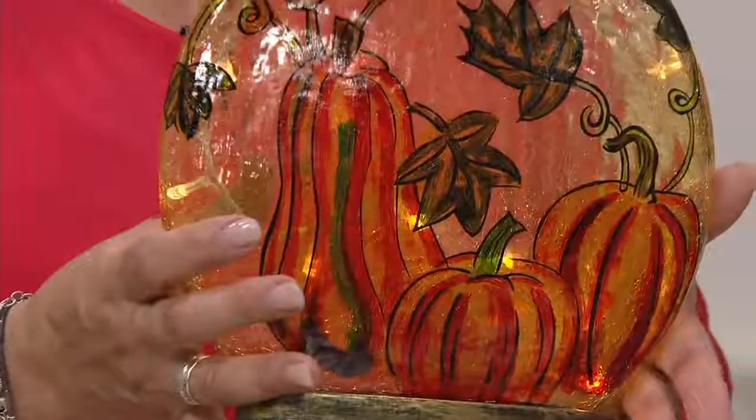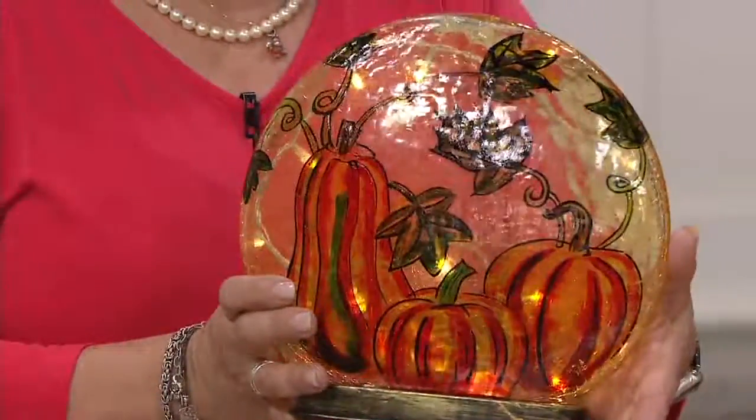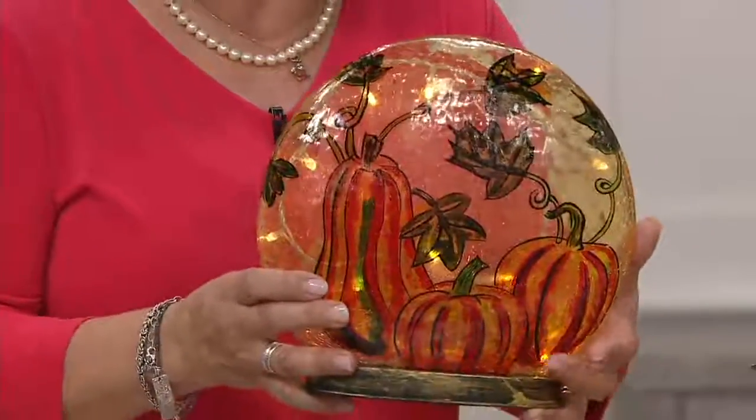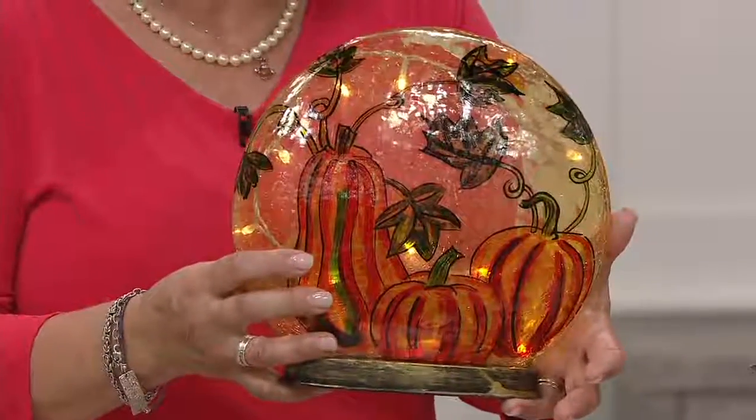They really are. So I love when Plow and Hearth does crackle glass because it's so elegant. This is such an easy way to add something really beautiful and unique and elegant to your home, because that crackle glass just shimmers during the day, and then at night, because there's those LEDs inside, it's going to give you a nice, soft, warm glow.